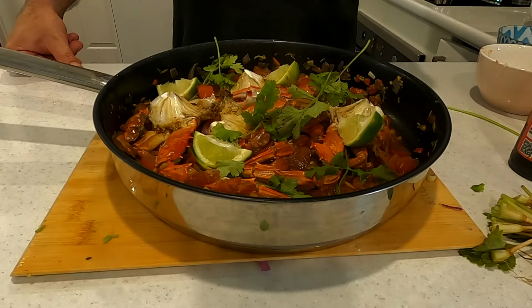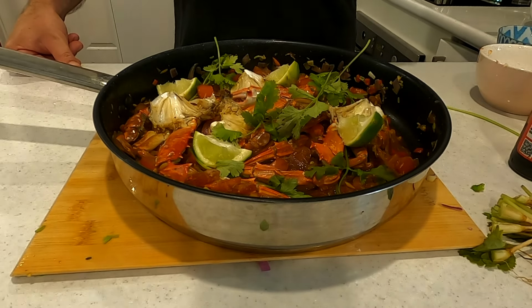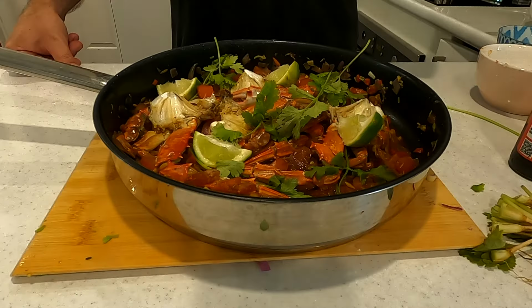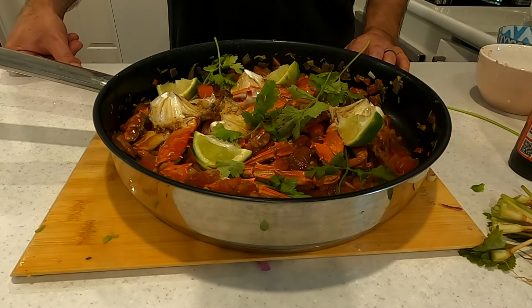That is looking absolutely incredible. The smell, the aroma of those really fresh ingredients is amazing. And then that orangey red crab combined with the greens of the coriander and the lime is making it look almost too good to eat. Now, to eat it, the best thing for eating is to get some newspaper and sit outside with it. I'm not gonna show that because it's incredibly messy when you eat chili crab.